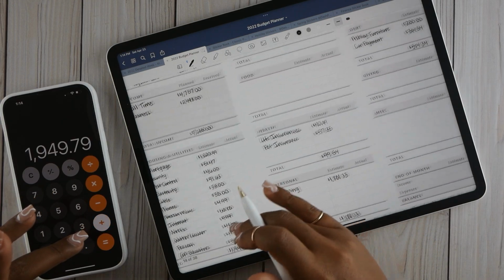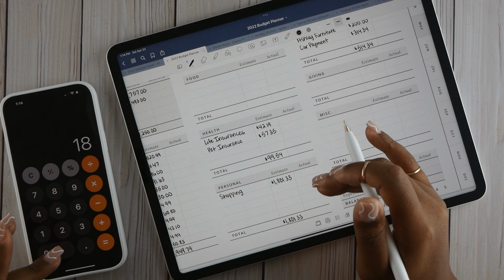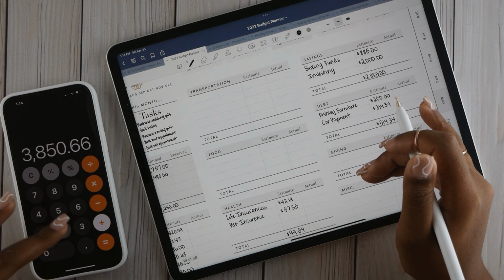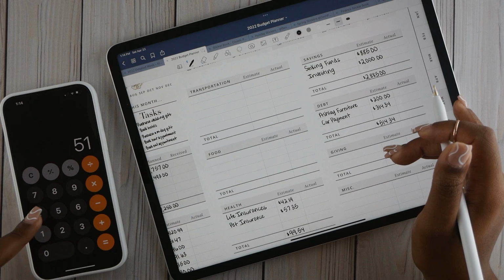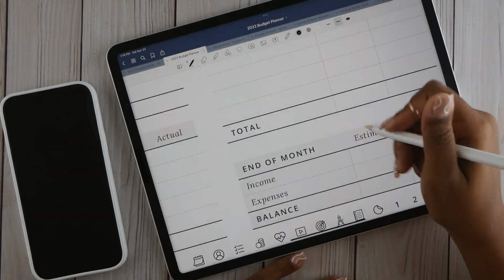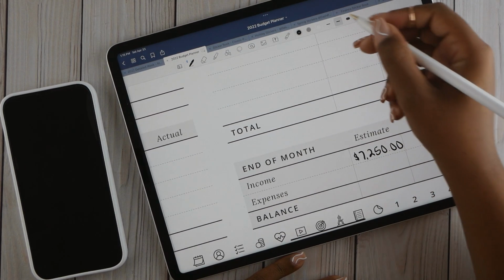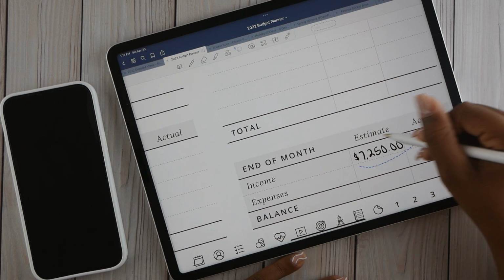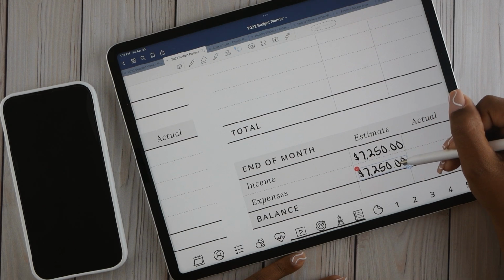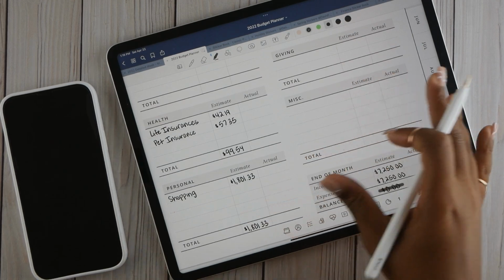So that is housing and utilities. Then we have health, then we have shopping, then we have savings, then we have debt, and that's it. That gives us an every dollar budget. That gives us 7250 for our estimated income. And the same thing for our estimated expenses. So I'm just gonna lasso that, copy it, and paste it. Why type it again or write it again? And then that gives us a balance of $0. Yeah, there we go. Just kind of indicates an every dollar budget in my head anyway.